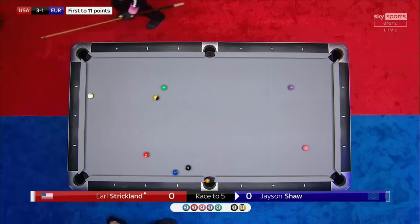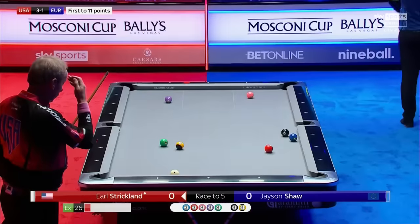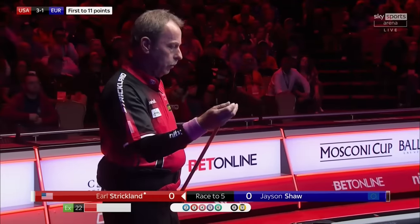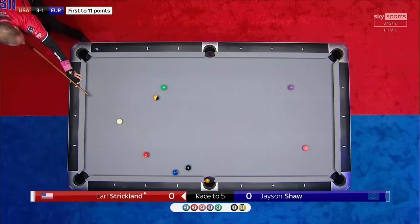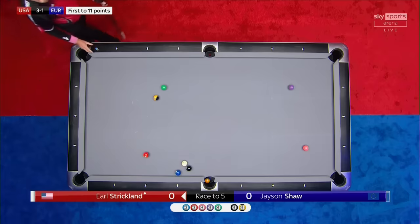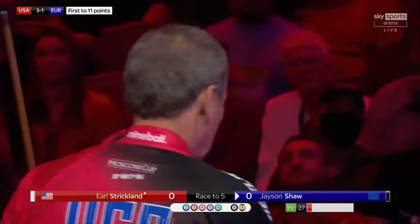Yeah, Jayson didn't really have much choice there, just to play a little containing safety, and now he's got the initiative. I wonder if Earl can just see that left edge, Phil, you know, the top side of the blue. If he can, he's going to have to roll it really slow. Yeah, that's what he's done. That's actually a really good shot. That's all he could do in that situation.